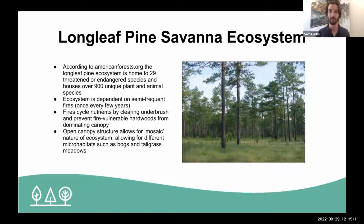So, interesting thing about the longleaf pine itself, it's a fire-adapted species. It loves getting burned once every few years. It gets rid of competition, and once again cycles those nutrients. It can handle it a lot better than oak species generally, or other hardwoods like sweet gum that might just take over this canopy if there were no fires. So once again, that open canopy structure allows for a mosaic nature of this ecosystem, allowing for different microhabitats such as bogs and tallgrass meadows. We'll talk a little bit more about bogs that you might find in this ecosystem a little later.